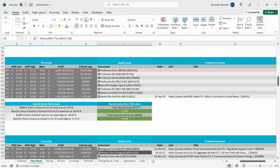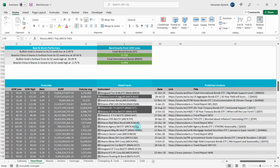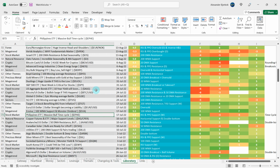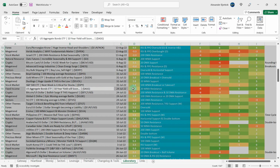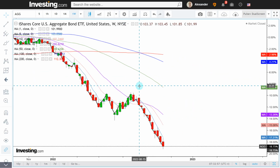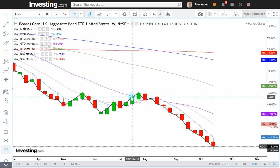Those were all of these stocks and stock market ETFs. Next on the list is in the bond market, the AGG. This was from the 24th of July. Here it is, another modest 0.3 for the bulls. We had the 20 weekly moving average resistance. The big score we got here on the technicals was bearish, with somewhat bearish seasonality, bullish relative performance, and fundamentals. So this was messy. Let's find the 24th of July.